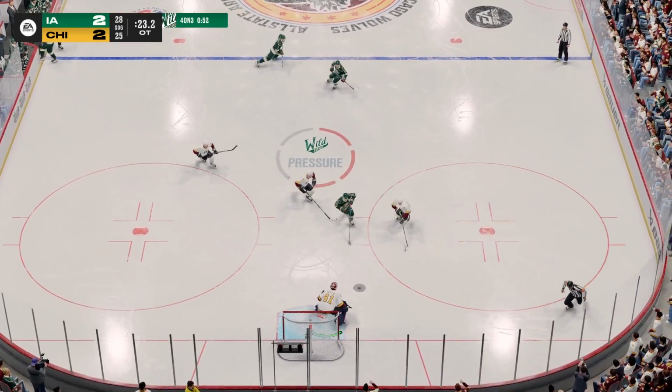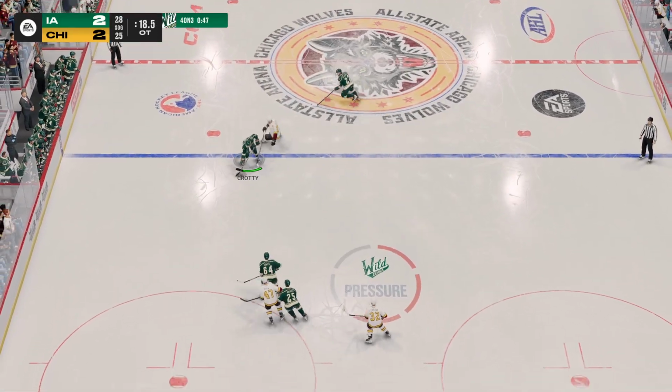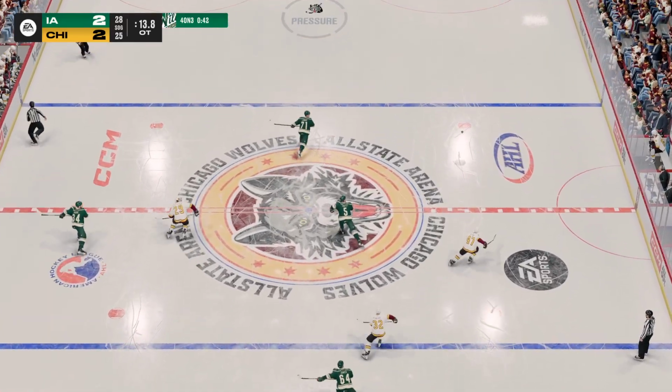Great heads-up play with the stick by Fensor. Quick pass to Ryan. Trying to get the puck out of harm's way. Kept in at the line. Great heads-up play, and the power play continues.